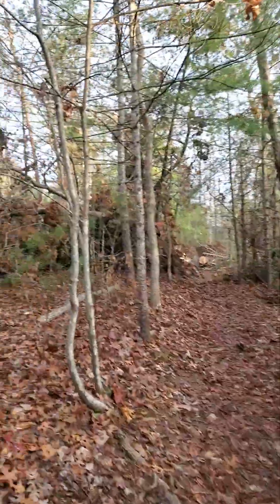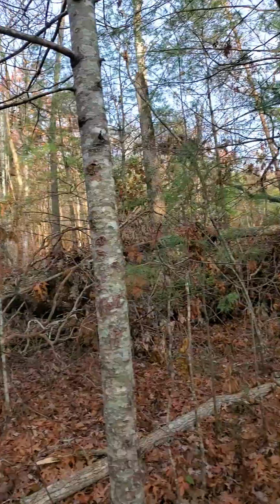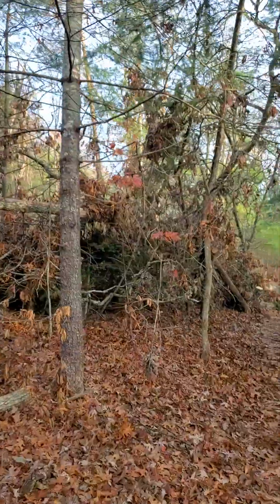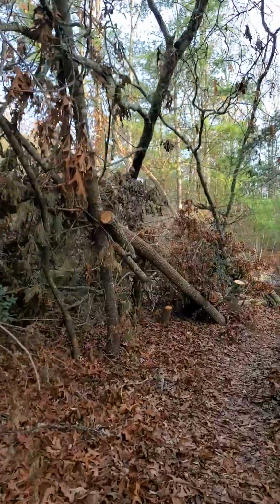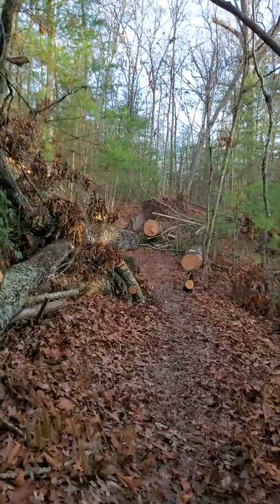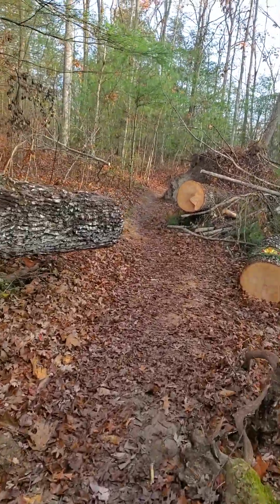Okay, now we're coming up on a section where a really big tree fell. You can see it was cut in the middle of the road, but look, it goes all the way back here, about another 40 or 50 feet. And it mainly fell next to the trail. Yeah, they had a lot of people with pretty hefty chainsaws clearing this. So they cleared a path through it.